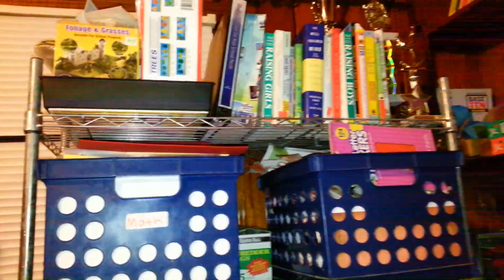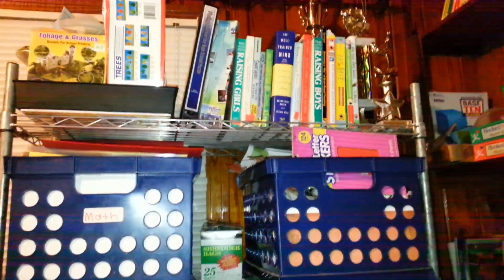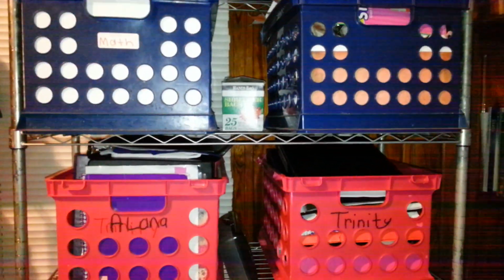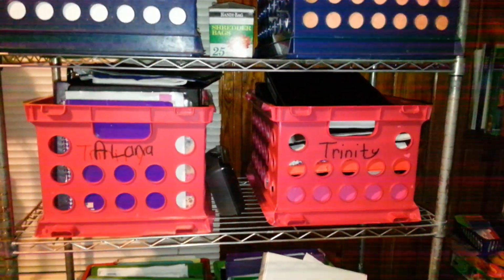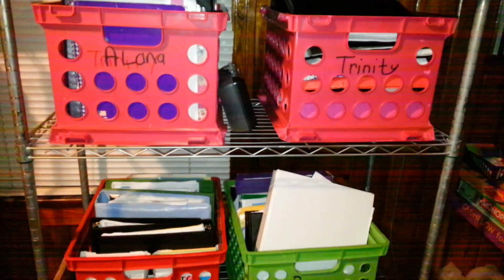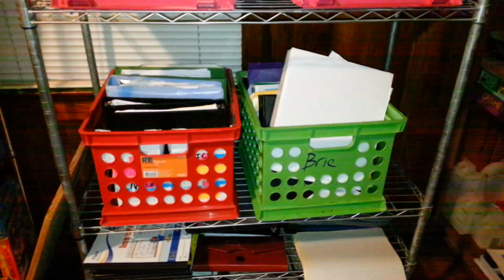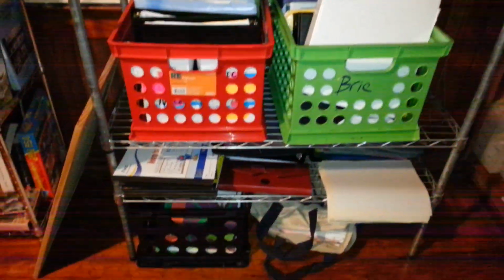This is our shelf. A lot of my supplies and then their bins. We keep all of their things in bins for the year. So they have their notebooks and all of the supplies that they need there. Tucked away our 4-H and Girl Scout stuff at the bottom.